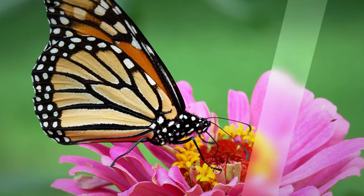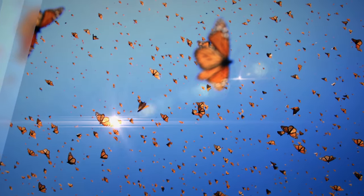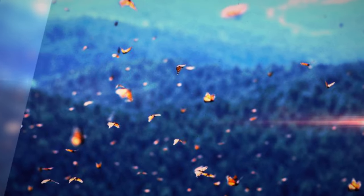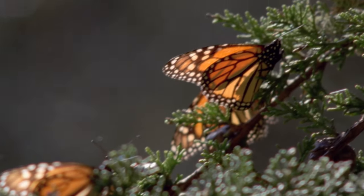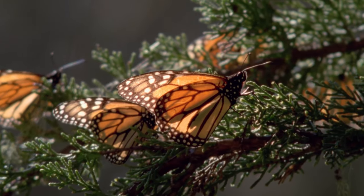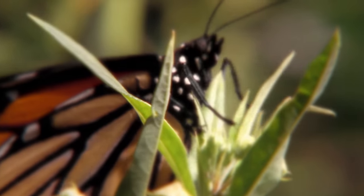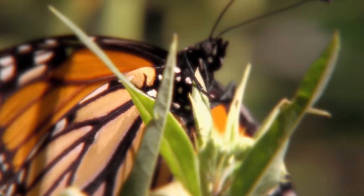Millions of monarch butterflies take to the skies every autumn and fly from the cooler parts of North America to the warmer climates of Mexico and California, where they can survive the winter. They are the only butterflies known to make such a massive journey. Adult monarchs feed purely on liquid and select their favorite nectars from a variety of plants.